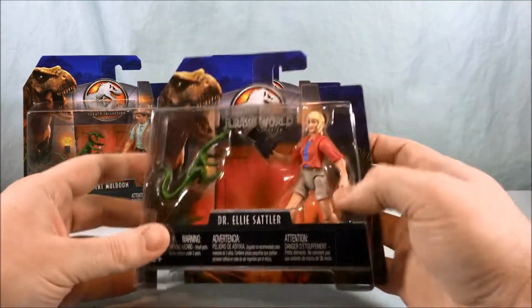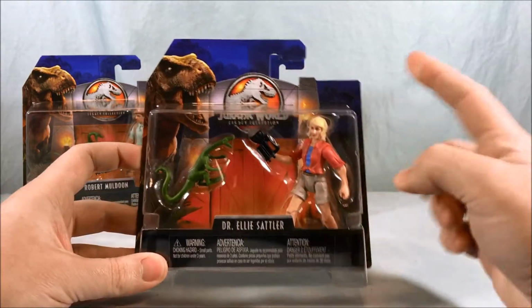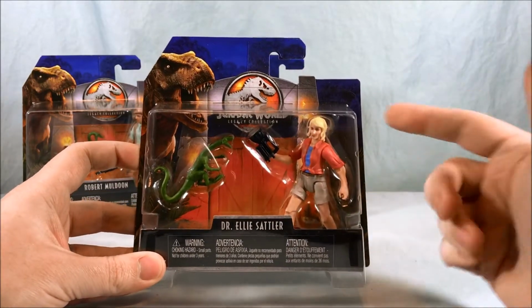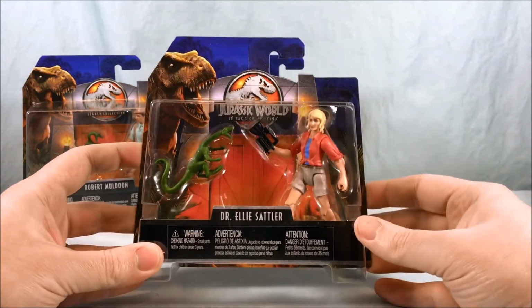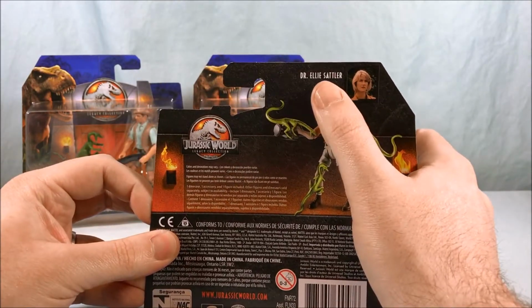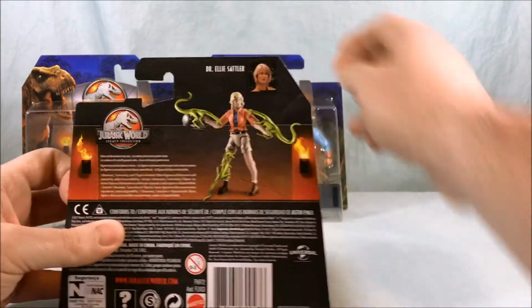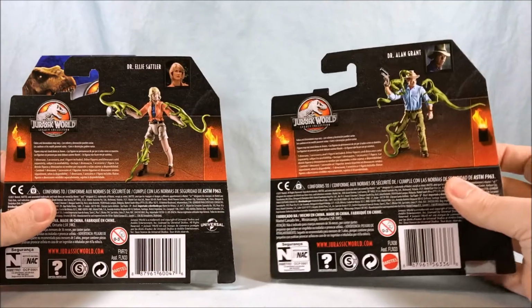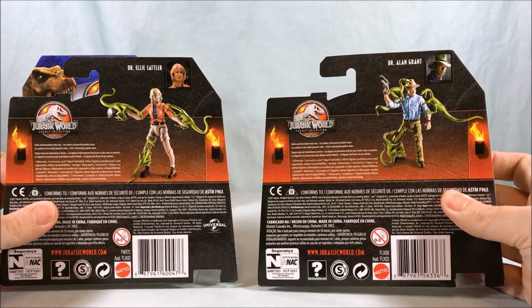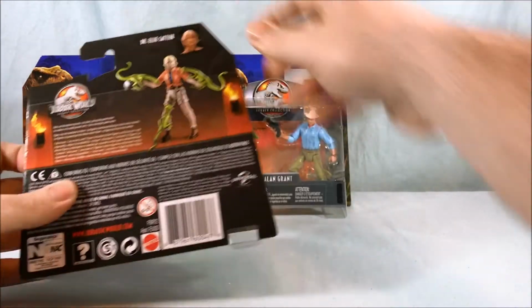Like I said, most of these have pretty similar packaging. The card background is pretty much all the same, but I like it. You have the gate, you have the T-Rex featured there. And then on the back, you have almost like a little biopic and the name, with a picture from the movie. And then they're all kind of in that same pose of trying to throw off the compies.